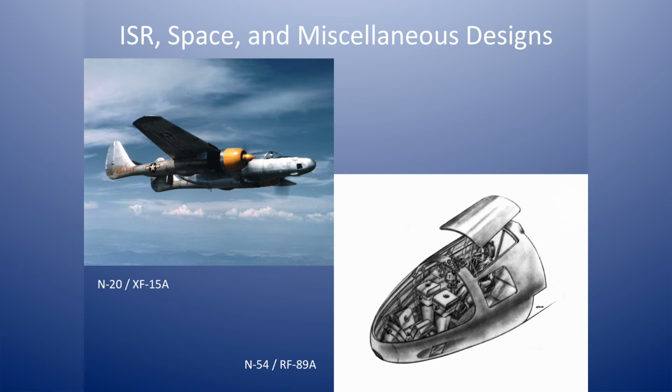Northrop also has a long history with ISR, again, intelligence, surveillance, reconnaissance. The XF-15 Reporter, a reconnaissance version of the P-61 Black Widow, survived the end of World War II and continued production, but only for about a year until the Air Force cut it off because advances in technology in post-war terms were very rapid.